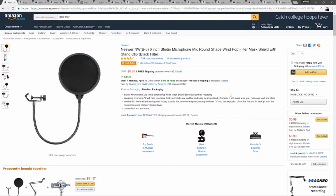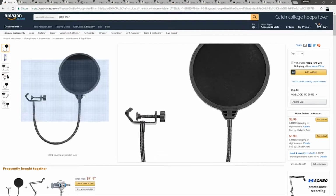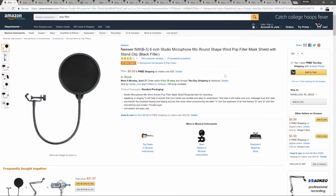The next item is another one that goes with the microphone. Obviously, you need a pop filter so that you can reduce the amount of pop sounds that you make whenever you're recording your commentary or recording videos. So that's very important. You don't really need it. You could put a sock over your mic, but honestly, either one of them will work. But I'd rather have the pop filter. It looks more professional and looks good. Makes my setup look better.